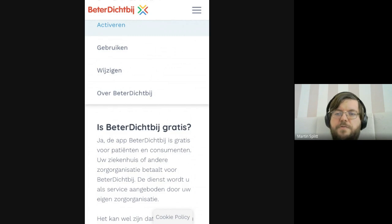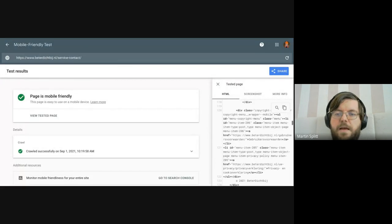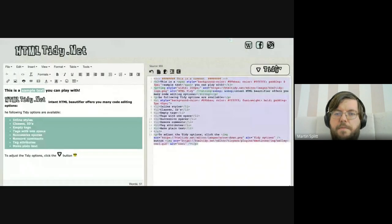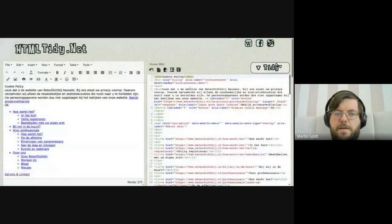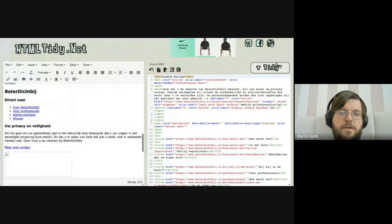It's a little tricky to judge this from the HTML right now. I could copy and paste this over and see what actually is there. Let's actually do that. So I'll quickly put this into something that shows us the HTML a little nicer. At this point, I am experimenting a little bit. Let's tidy this up so that we can see. So this is pretty much the content that Googlebot sees.